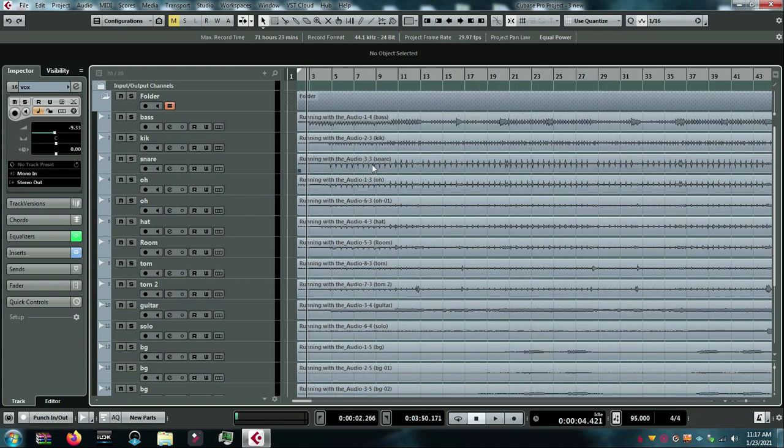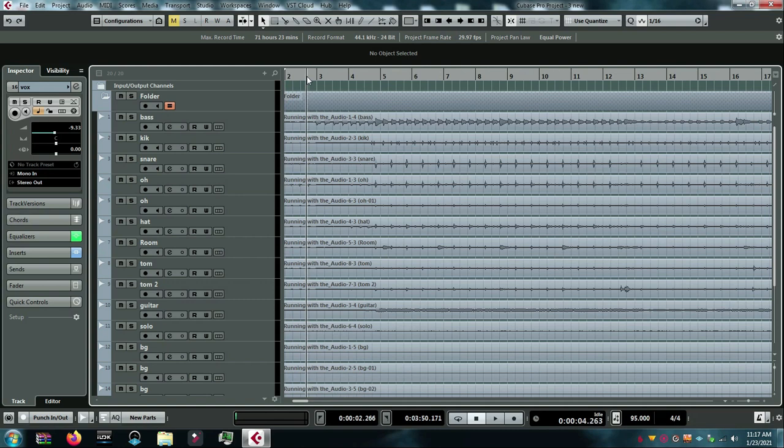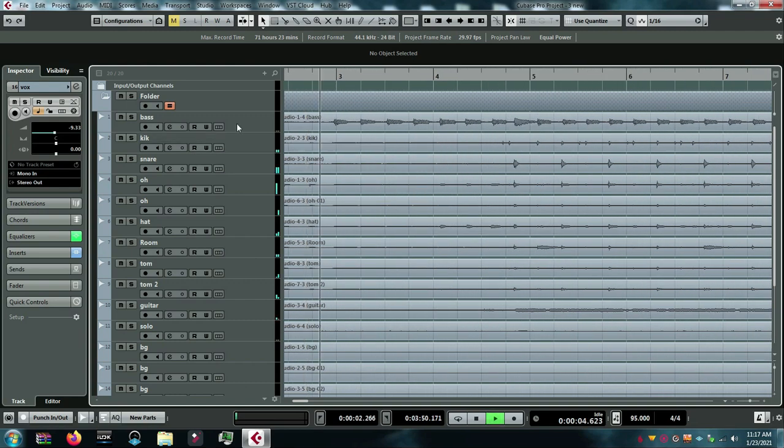It's going to take a minute to cut these up and put them on the grid and crossfade. I can't go through that whole process on video. It would take forever. So let me do that, and we'll come back when the song is all gridded up and tightened up, and have a listen.